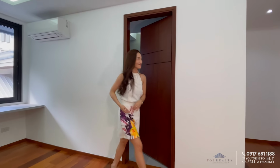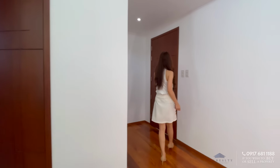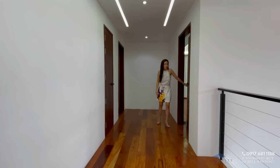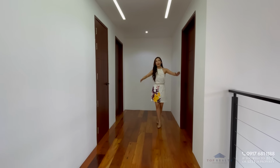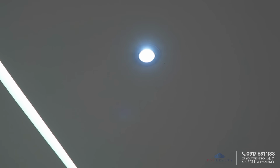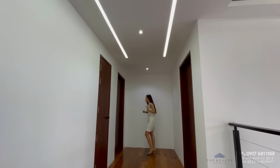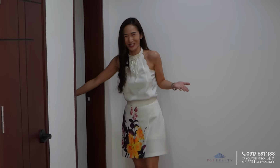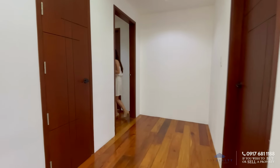There you go. Okay, so guys, if you look up, by the way, this is your cove light, so this is different from the rest of the house. The attention to details with this home is just amazing. Now across the first room is, of course, the next room. So let's go.